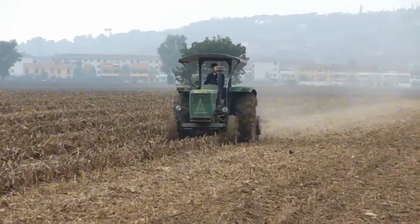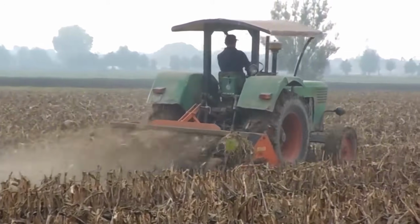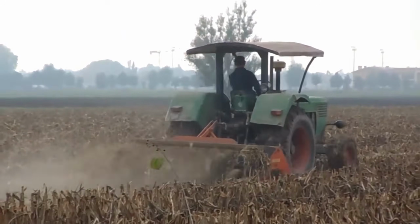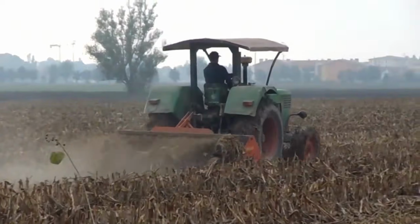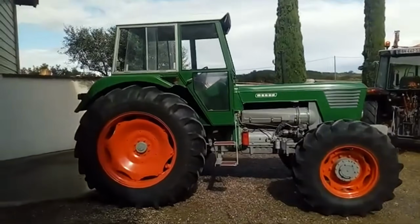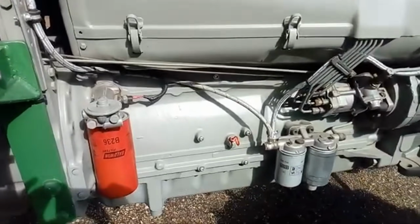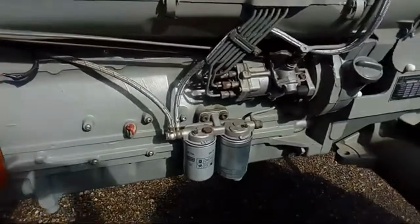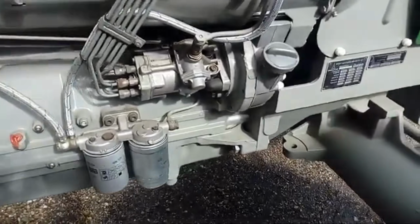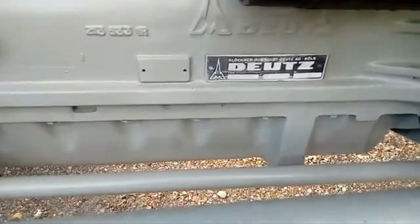It featured an air-cooled engine and a compact, efficient design that worked well in Europe. But once it hit the dusty fields of the American Midwest, things didn't go as planned. The air-cooled engine struggled in hot, dusty conditions, especially during long harvest days. Local mechanics were unfamiliar with the setup, and parts weren't always easy to source. Even basic repairs turned into time-consuming tasks.